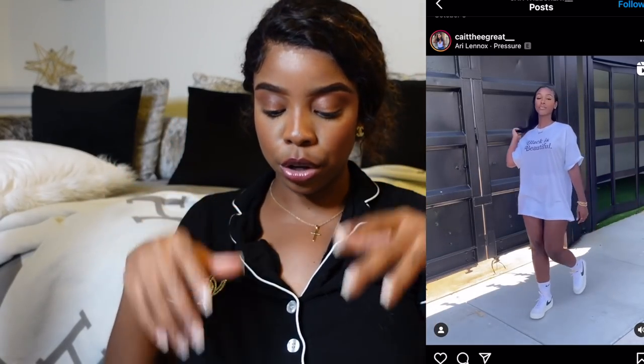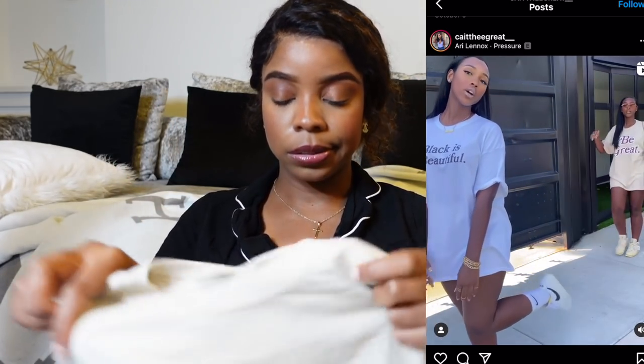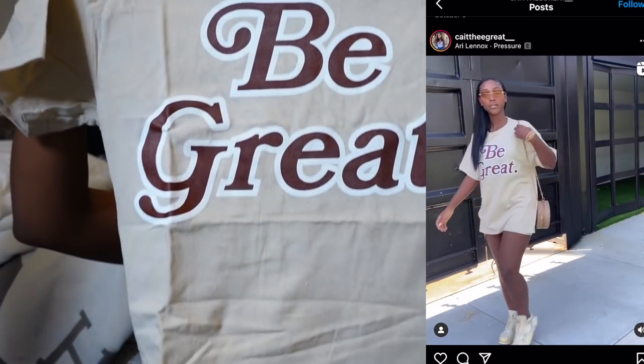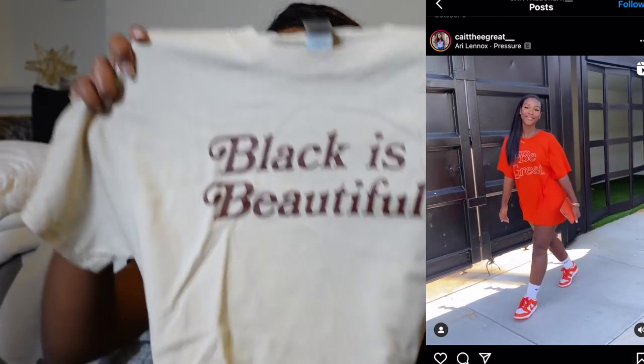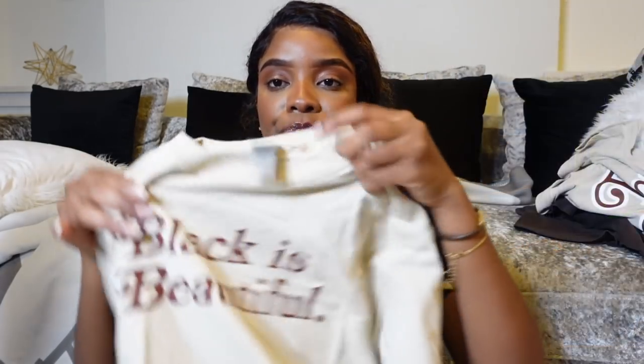She had a set of three on her website. So I got this color. This other one says, be great. And then another one that says, black is beautiful, but it's in this light beige color. Black is beautiful. And then in the back it says, be great. So definitely support her business. I think she really is dope.